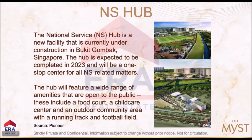Okay. So, NS, they actually came out with a national service NS hub. It's going to complete by this year, they say. And like the Home Team centre, like SAFRA, this NS hub will also be catering to national service people and their related families, extended families. So it's as good as a public amenity as well. They actually want a food court, childcare center, outdoor football field, badminton court. All this is not enough for Singapore. Every time we want to book a badminton court, they're always building. So we follow the government transformation. There must be transformation, then there will be appreciation in your properties.